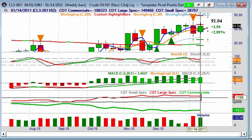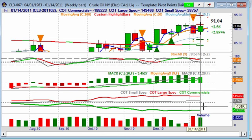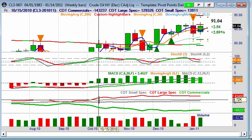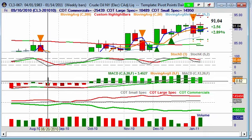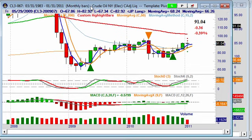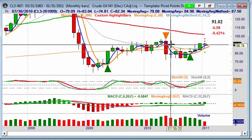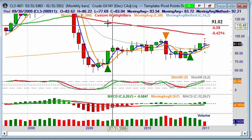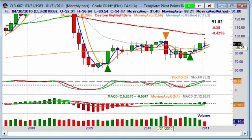And we also talked about this commitment of traders report. I got a feeling that the commercials and the large specs are going to look like this within a month because people are going to start taking profits. Now, longer term, let's take a look at the monthly, and we'll just bring this up a little bit here. We're in an uptrend. We had a slight down move. We're below the 50-month moving average, and we are moving up.